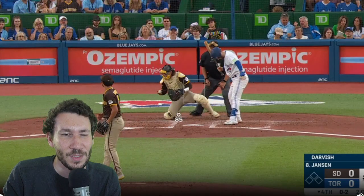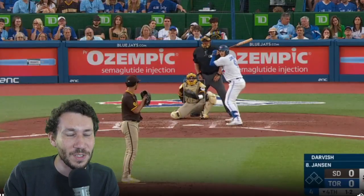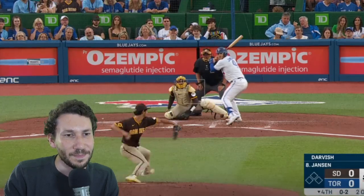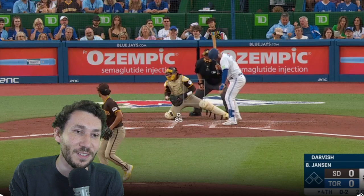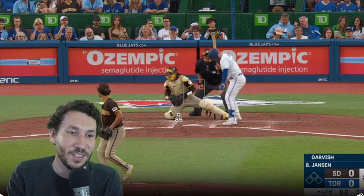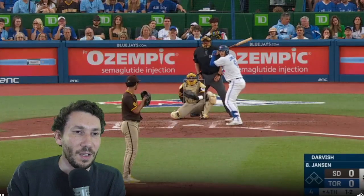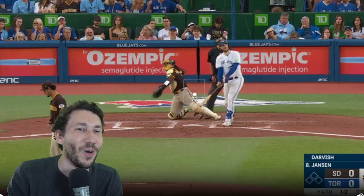I mean, that's the sweeper or slider. That's an 85. That's really like right between the gap. I can't tell. That felt like that had more horizontal bend to it, right? Oh no, this was this one. What is this? No, that's more of the sweeper. I mean, that's filthy. I think that Jansen was ready for it though. I feel like that fastball would have just completely stunned him. What are you doing now? I'm so curious.